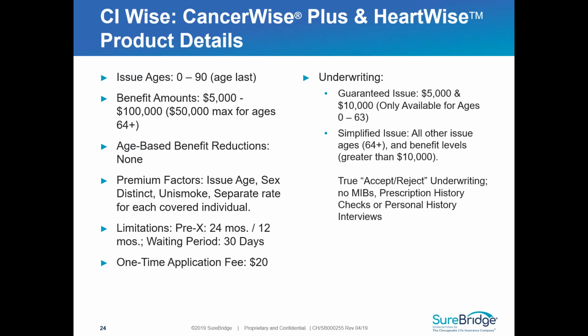But if you apply at 65, the most you can get is 50,000. This does have a guaranteed issue plan, but it's only for issue ages 0 to 63. But if you apply for 5,000 or 10,000, there's no health questions if you're in the ages of 0 to 63.